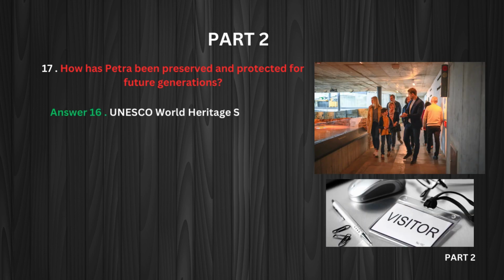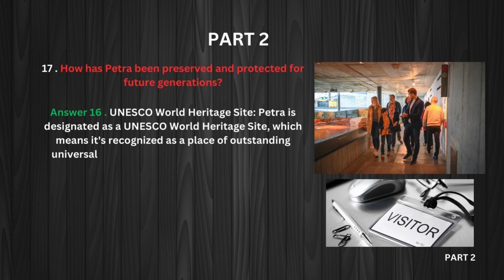Visitor management. To prevent overcrowding and damage to the site, visitor numbers are regulated, and measures are in place to minimize the impact of tourism on Petra's fragile environment.